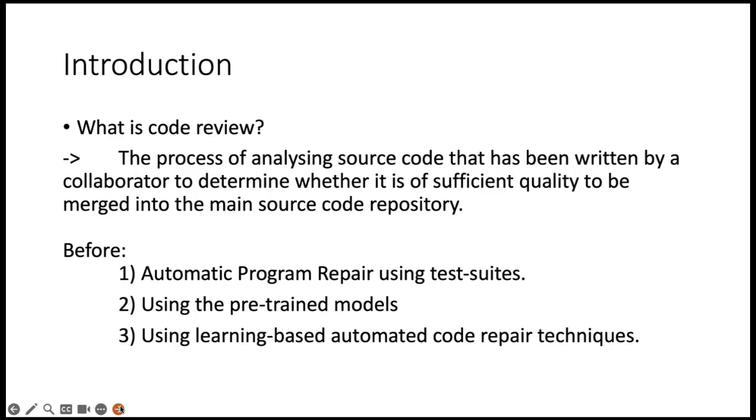Previously, researchers have used test suites, pre-trained models, and learning-based automated code repair techniques, but they did not get high accuracy in automated program repair. Hence they got the idea of using code review, which is generated by humans, to analyze how the code could be fixed or modified in a better way. So that's how the code review will be used.